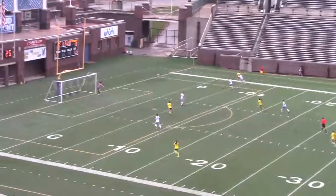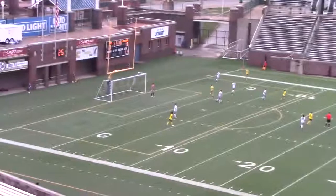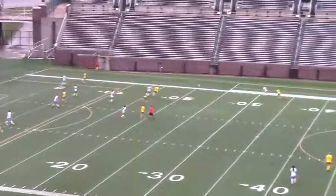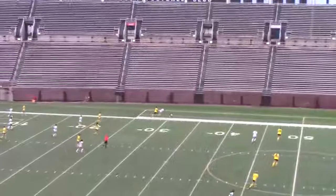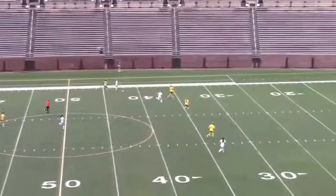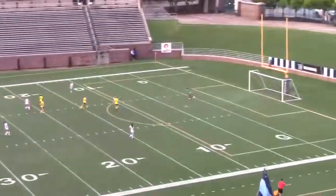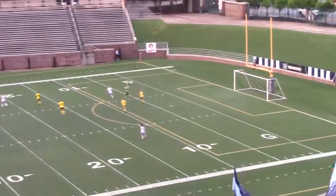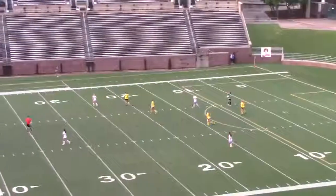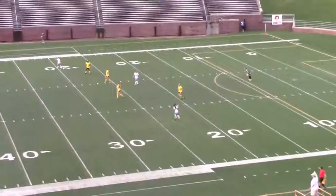Hickman runs this one down. She's defended by Lancer and Maddie Ricketts. Cass Wade gets this one back to Anna Lancer, and the Chattanooga counter incoming. Lancer with the through ball that rolls to the goal just a bit in front.